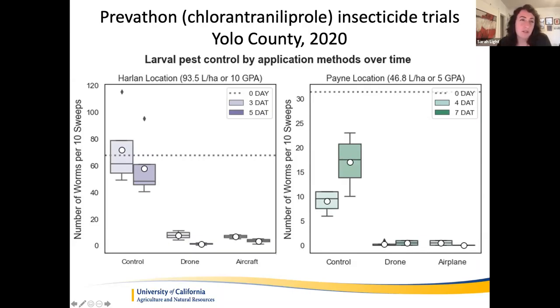And this was only really evaluating one active ingredient for one pest complex, but some more work is needed to evaluate others to make sure that it gets into the canopy adequately and in other cropping systems.